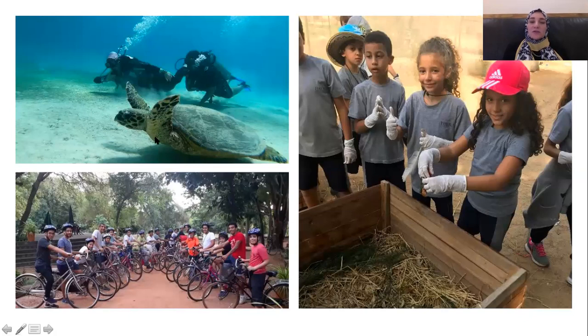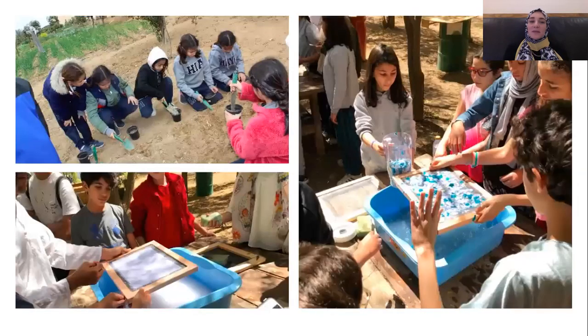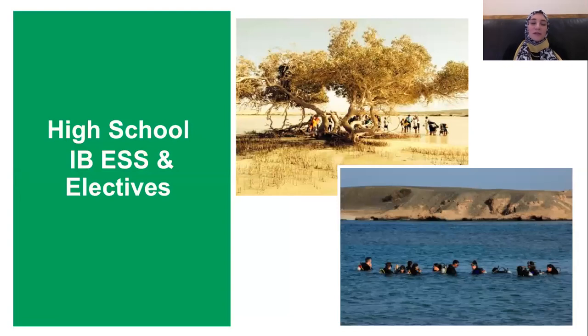You can see here the students as they're diving, as they're cycling in Singapore, and these young ones are composting. These students are planting, and also these students are recycling paper. In high school, grades 9 and 10 are often elective to explore sustainability and innovation. And as part of the International Baccalaureate, the Environmental Systems and Societies course is offered to grade 11 and 12 students. An integral part of this course is the internal assessment, in which students collect their own data for their research. You can see them here collecting data from the mangroves and diving to collect data from the Red Sea.